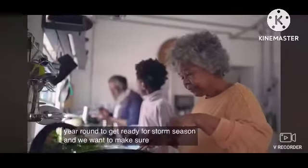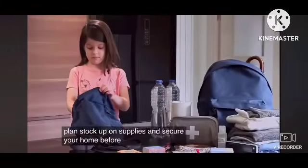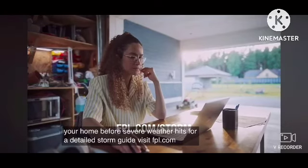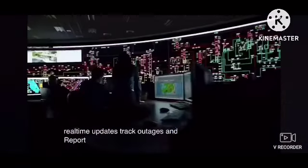We want to make sure you're ready too. That's why it's crucial to develop a plan, stock up on supplies, and secure your home before severe weather hits. For a detailed storm guide, visit fpl.com/storm and download our mobile app to get real-time updates, track outages, and report any issues.